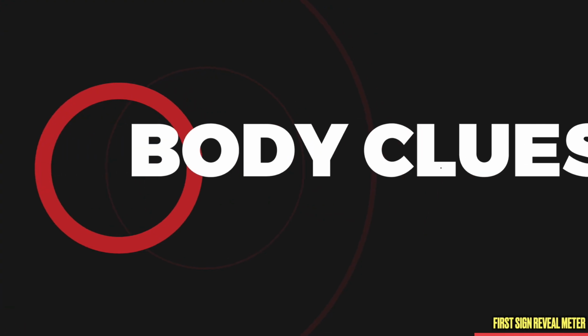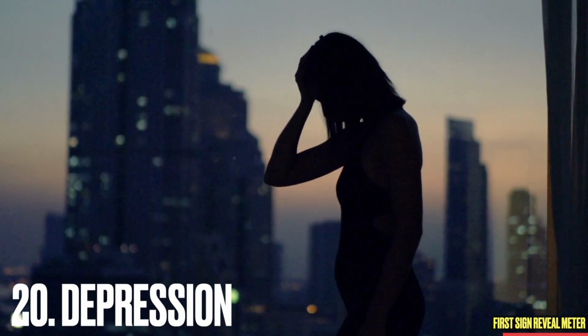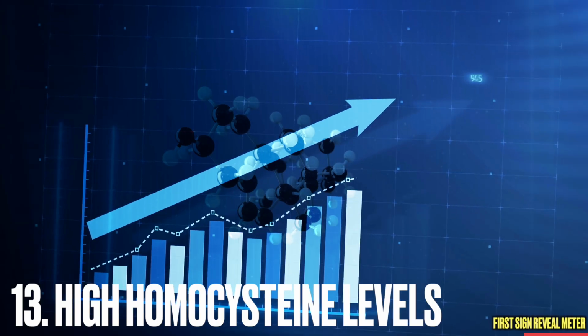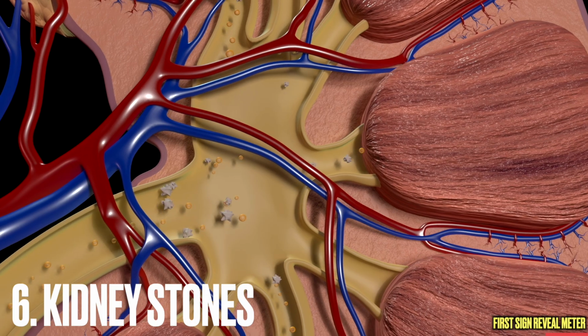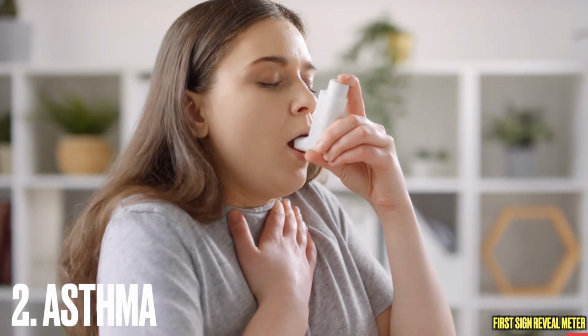So now let me go through some of the body clues that might indicate that you're low in magnesium. And then I'll get to the first earliest sign, because the earlier you know you have a deficiency, the better. Okay: anxiety, insomnia, depression, migraine headaches, restless leg syndrome, muscle cramps, fatigue, Tourette's, oxidative cholesterol, high homocysteine levels, high blood pressure, calcification in the arteries, arrhythmias, risk for getting a stroke, metabolic syndrome, polycystic ovarian syndrome (PCOS), risk for kidney stones, higher levels of calcium in the blood, inflammation, nystagmus, where your eyes are going back and forth, and asthma. So you're probably kind of surprised how many different symptoms could occur if you're deficient in magnesium.